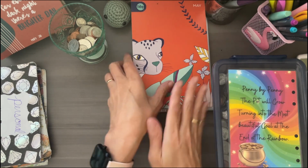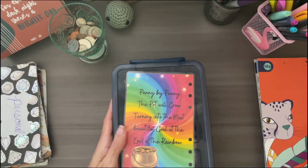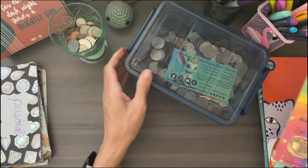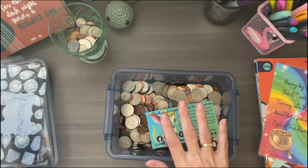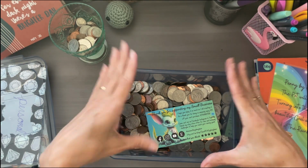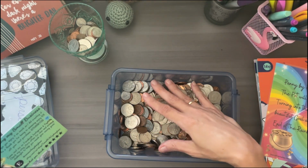Okay, so we have our May and our June, but let's do our penny challenge and I will speed you up because this is going to take me a minute. This is where I am collecting all of my coins, and I started this when my daughter left in January to go back to college. I started collecting these, this is since January.